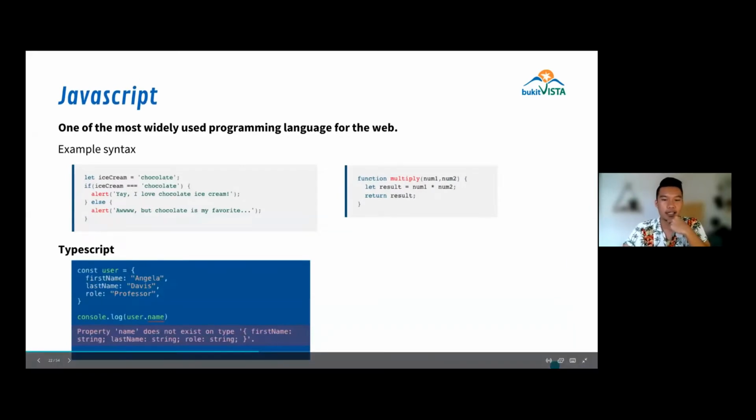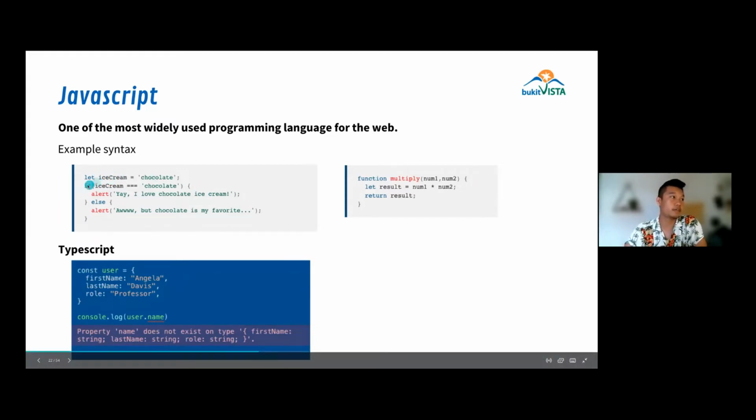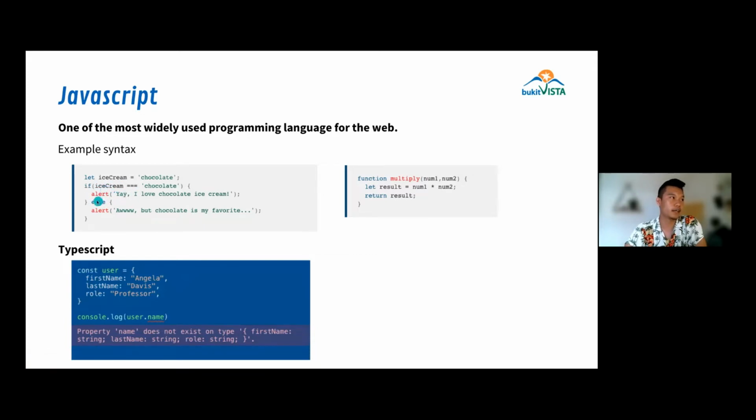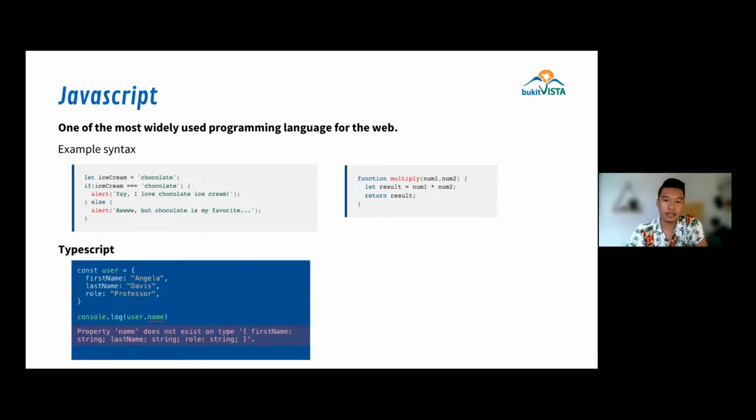Okay, let's talk about the next language that we usually use to develop front end. It's mostly JavaScript, right? This is one of the most widely used programming languages for the web. The syntax is like that. Basically, you define a variable. You can do if else: if this, then this, else do this, right? Pretty standard. And also you can define a function, for example a function called multiply. There are parameters, and then you define variables and then return a result. So it's similar to any other programming language, right? This is basically to add interactivity to your website. This usually happens in games or in behavior responses when buttons are pressed, or with data entry on forms, dynamic styling, a lot of things. Basically, we can make the client side more interesting with JavaScript.